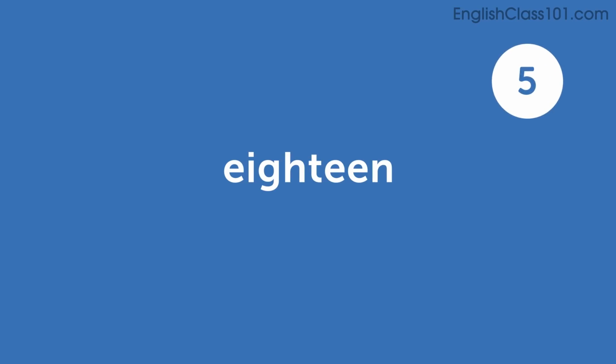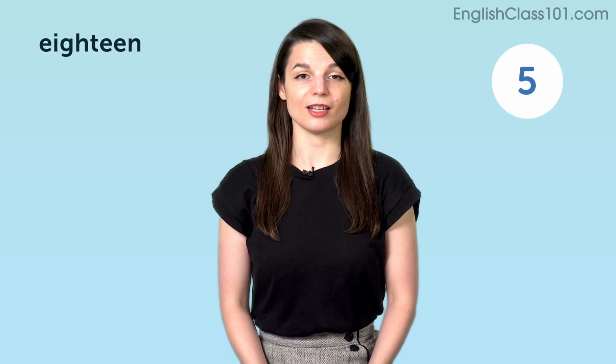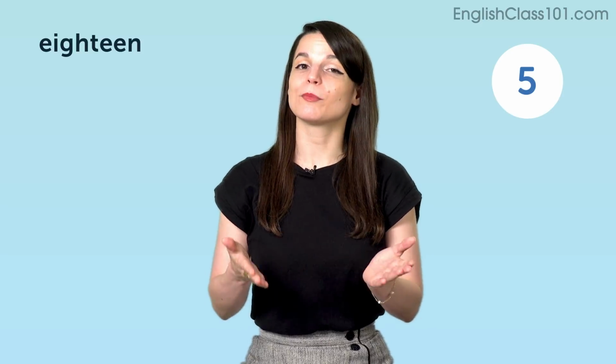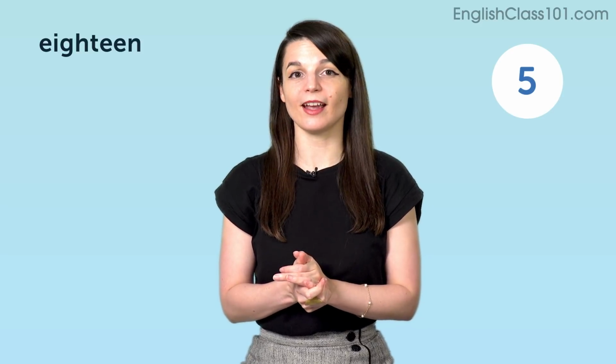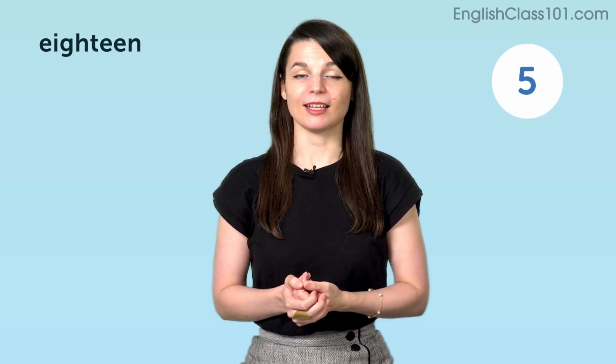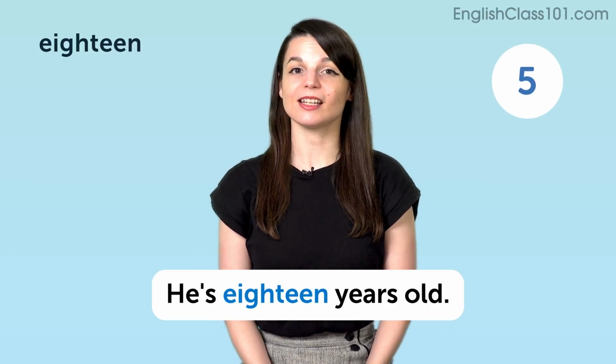18. 18 is the number after 17. This number has special importance in the USA because it's the age at which people get the right to vote. He's 18 years old.